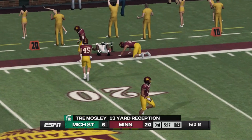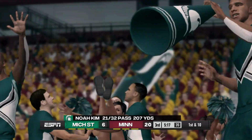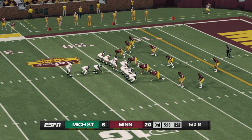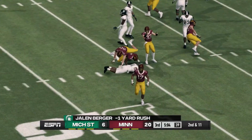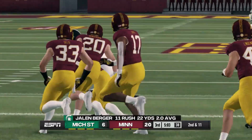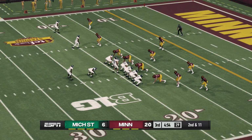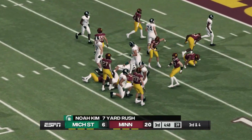He's knocked out immediately after the catch. Call a gain of 13 yards. First down. Here's play number 10 on the drive. And they got him for a loss. Second down and 11. Ball on the 19-yard line.